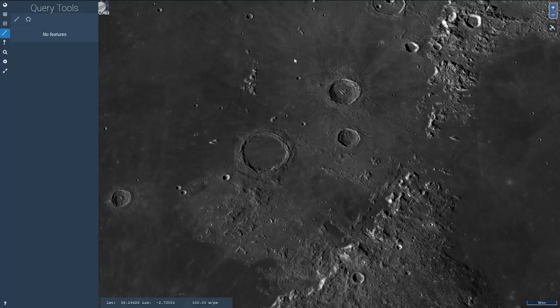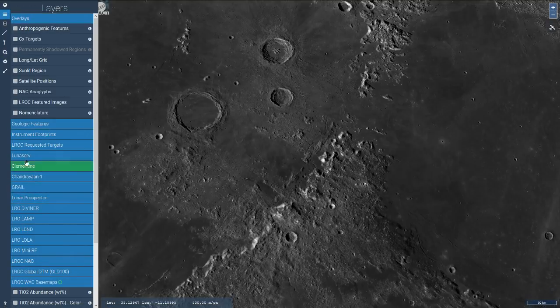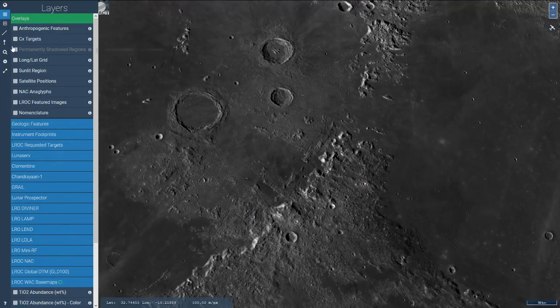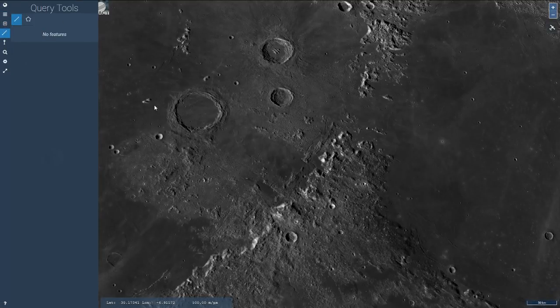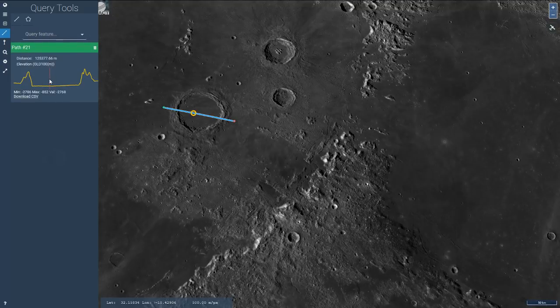And just to prove it, let's do this. Let's look at this crater right here. First of all, we'll go back to our layers. We'll turn on nomenclature for a second and just grab the names so we can look at them. This one's Archimedes and that one's Aristillus, okay? Now let's go to our query tool here. Let's draw a line through Archimedes, and let's just get the depth of the bottom of Archimedes, okay?